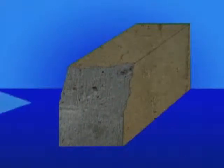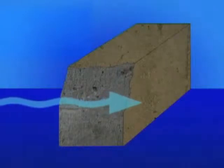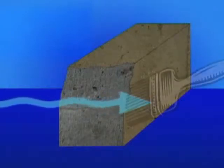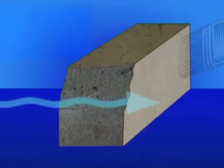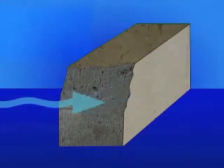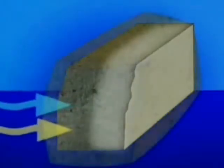A conventional concrete matrix has a multitude of micro cracks, pores, and capillary tracts through which water enters the concrete. When Penetron is applied to the concrete, the structure will gradually dry out, even when facing high hydrostatic pressure. Let's take a closer look at how this works.